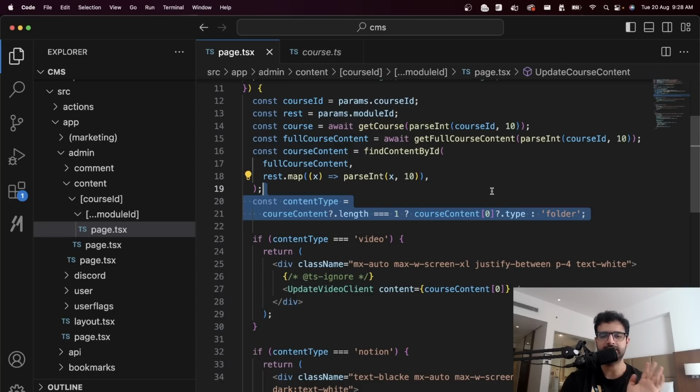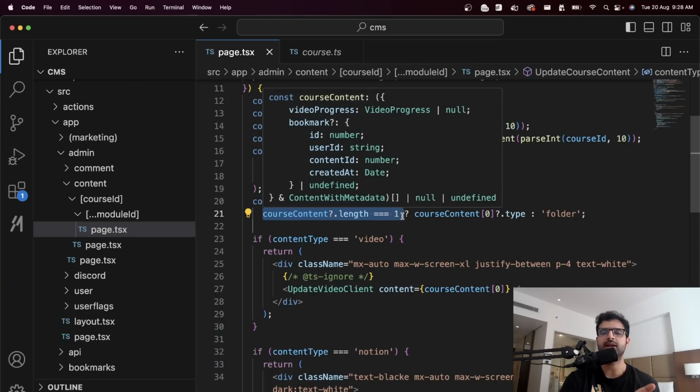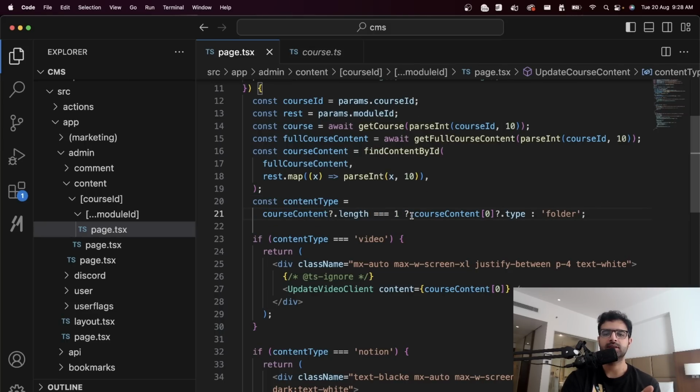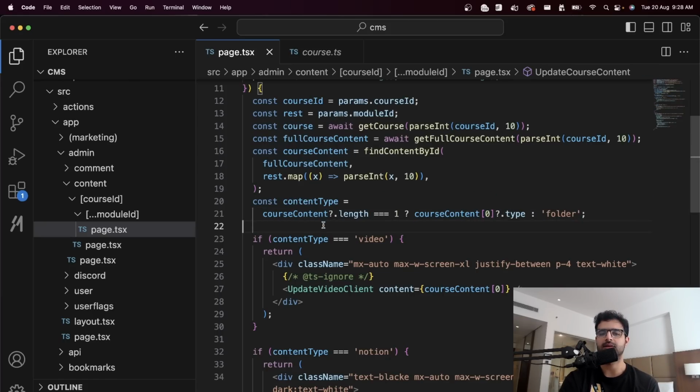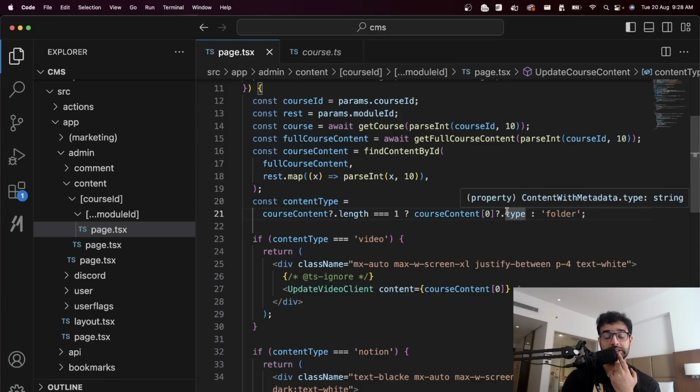Okay, the bug is definitely here. What am I doing here? If there is just one item in this course, then I assume just render that thing. It is a video only. But what we want is, if it is a folder, it should still be a folder. I know you're confused. I'm confused as well, even though I'm the one who wrote this logic.